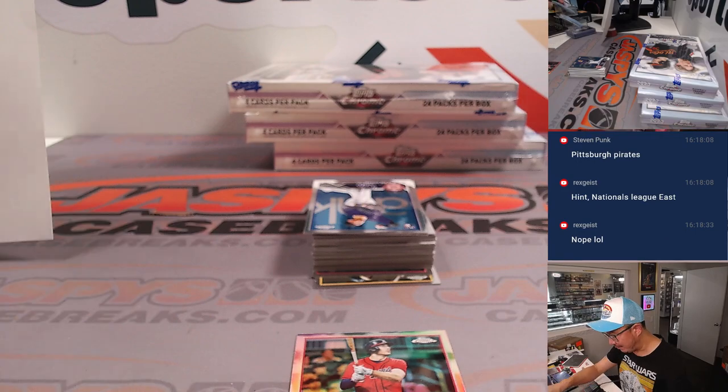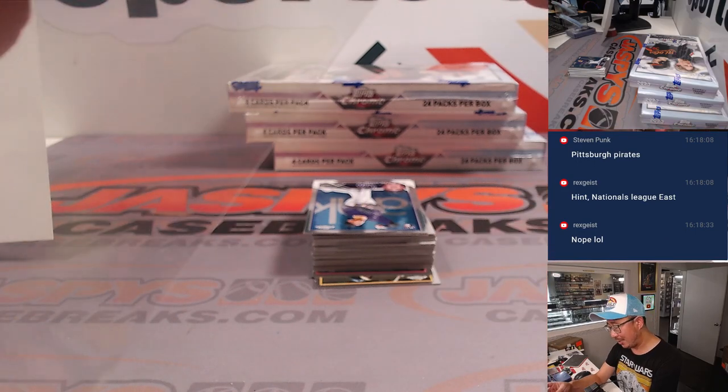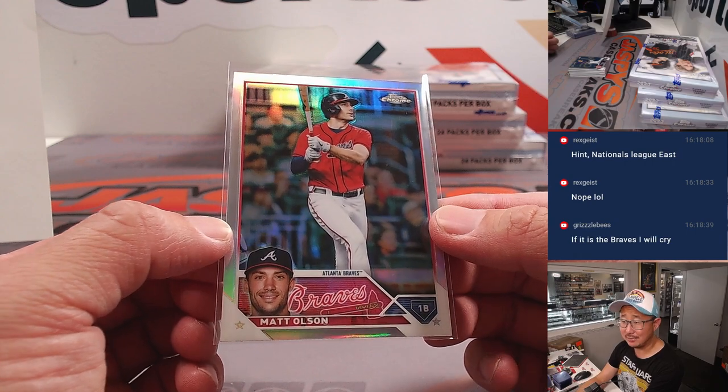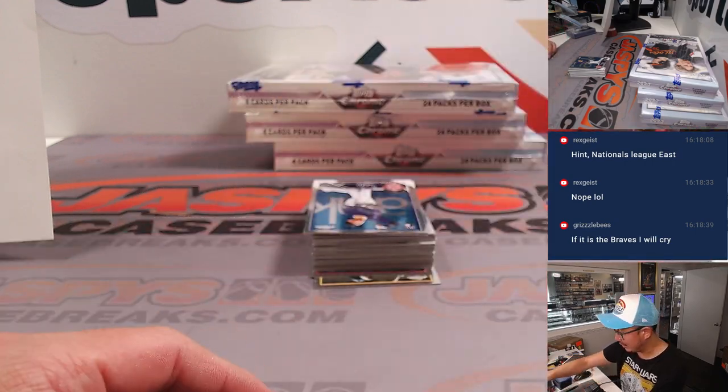Tim Tyler, I'll save a refractor Matt Olson for you because Stephen Punk in the chat is convinced that he's going to win MVP, so that'll be for the buyback program.